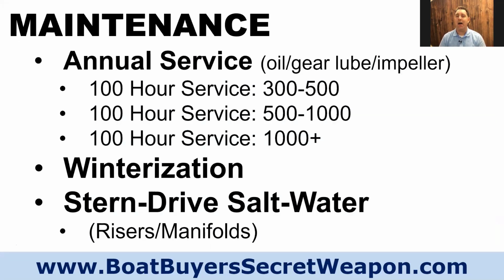Okay, so now we've got the maintenance. Now I separate maintenance and repairs because maintenance is pretty predictable. You're going to do your annual service, which is oil, gear lube, and impeller. Those are something that should be done, in my mind. Just go ahead and do it yearly. You can maybe get away with doing it every 2 years. Gear lube maybe every 3 years. But I'll get to this point here in the next slide.